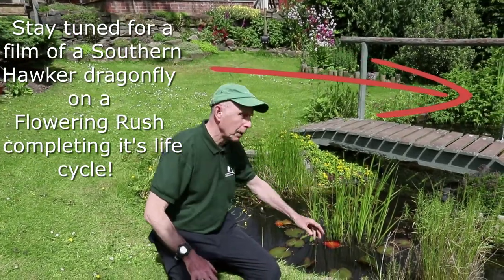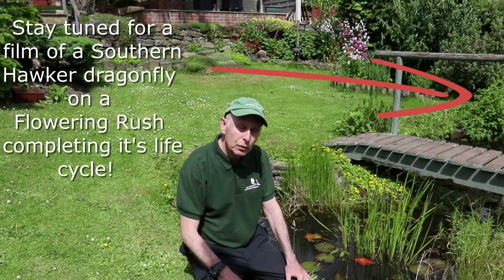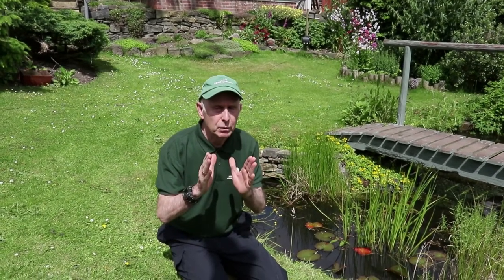Today's tip is about the lovely flowering rush. This lovely plant here flowers around July, mid-August, but more importantly, there's a correlation between itself and emerging dragonflies from the pond. So, if you have a wildlife pond, or you're thinking of starting a wildlife pond, the flowering rush has got to be on top of your list.